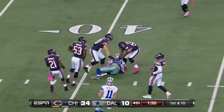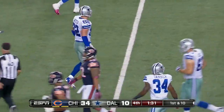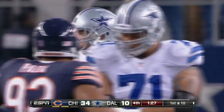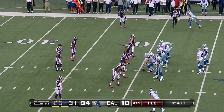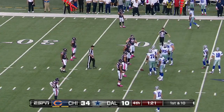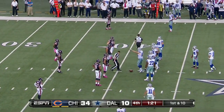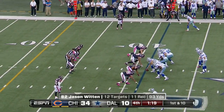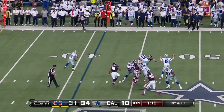Nice throw to Jason Witten down the seam. Witten has, I'm sure, regained his confidence, which is a great sign for Dallas. That's been about the only bright spot. 11 catches for Witten. Ball not marked in the proper place, and moving it back to the right spot at the 41. John, the Cowboys will be off this week, and then they have 2 road games, starting a stretch of 4 of the next 5 on the road.